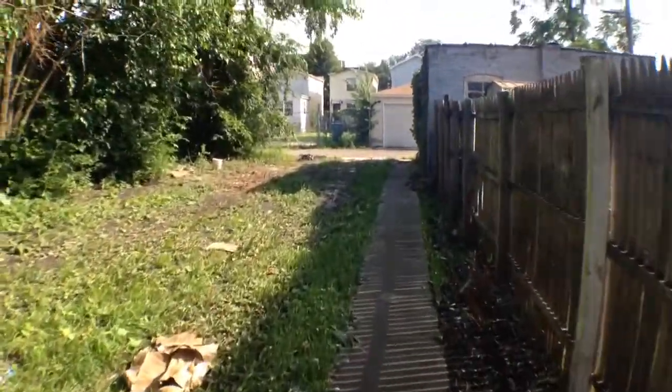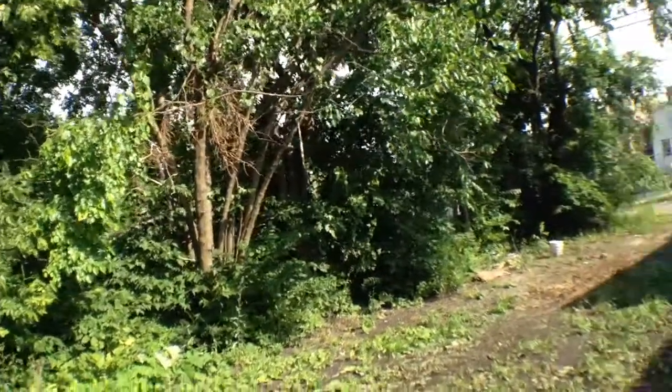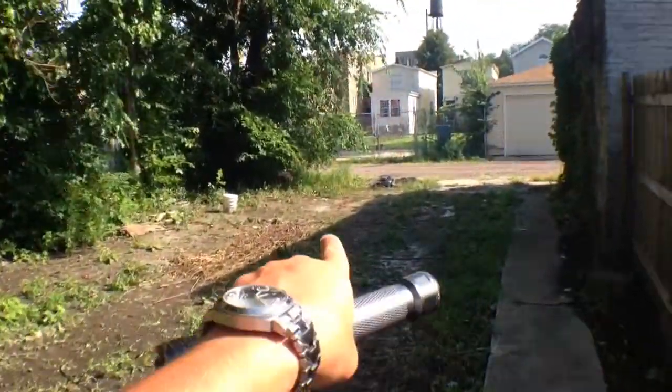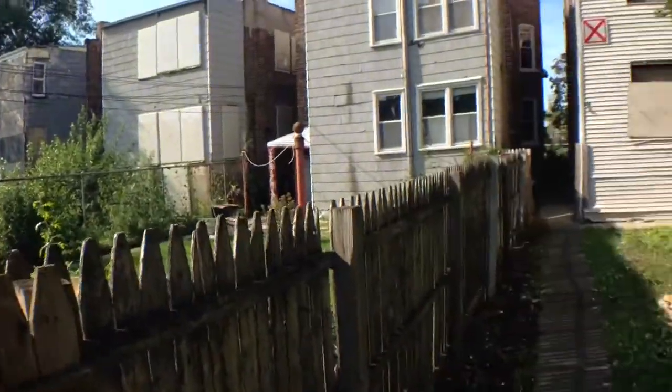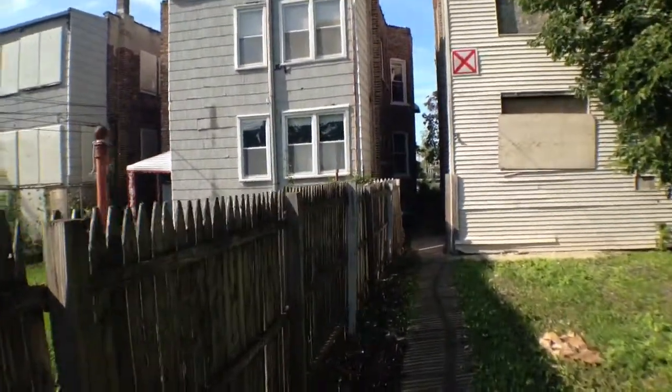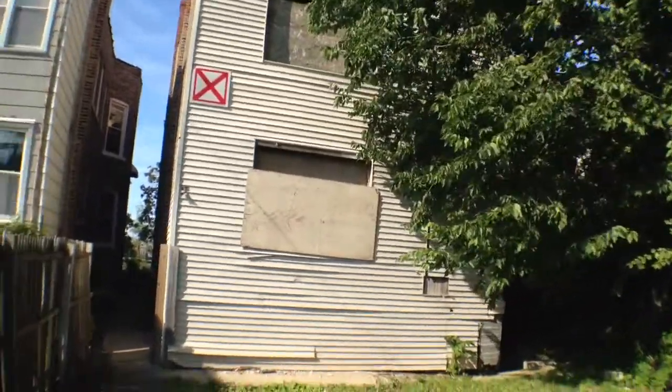This is approximately 60 feet of yard with mature trees, which will be attractive. Obviously, we need to put up a garage there. This home is owned probably by an elderly lady with beautiful flowers and landscaping in the front.